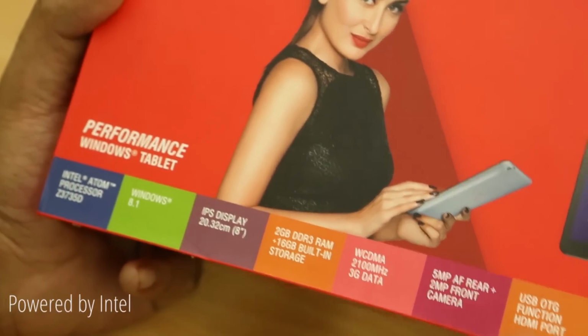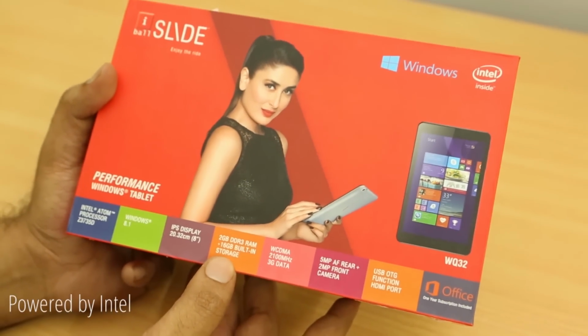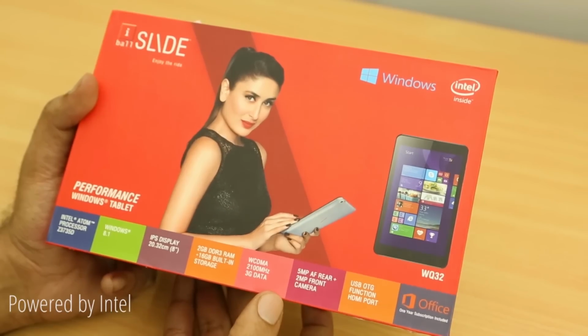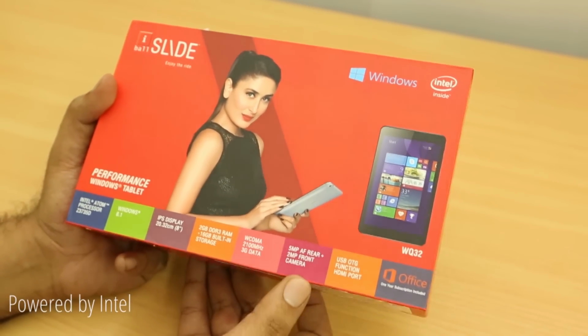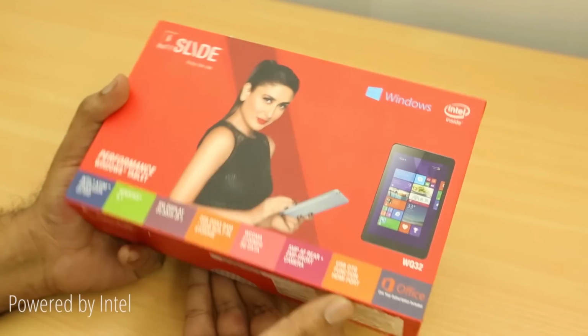Z3735D. So I think a quad-core 64-bit processor running on Windows 8.1, 8-inch display, 2 GB of RAM, 16 GB of inbuilt memory. It supports 3G data on the 2100 MHz frequency. 5 megapixel rear camera, 2 megapixel front camera. Does support USB OTG functionality as well, which is pretty interesting.